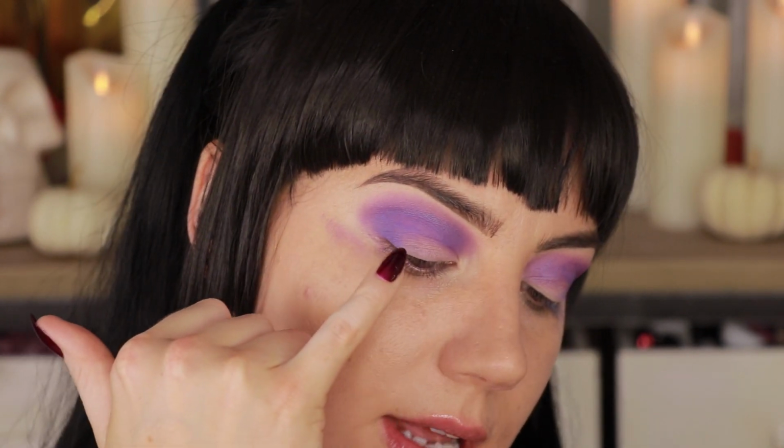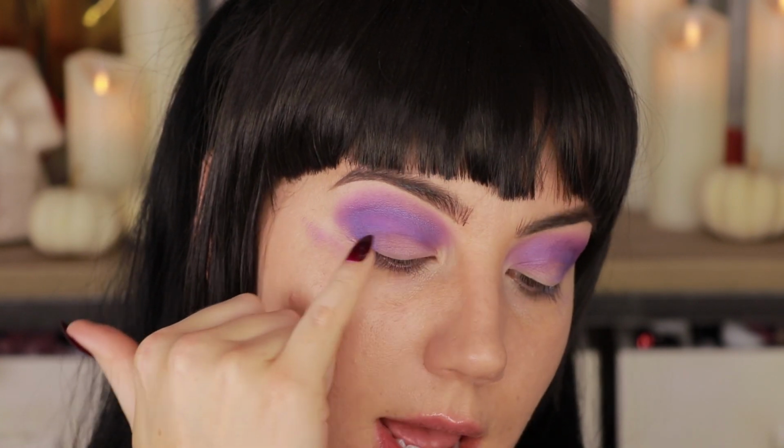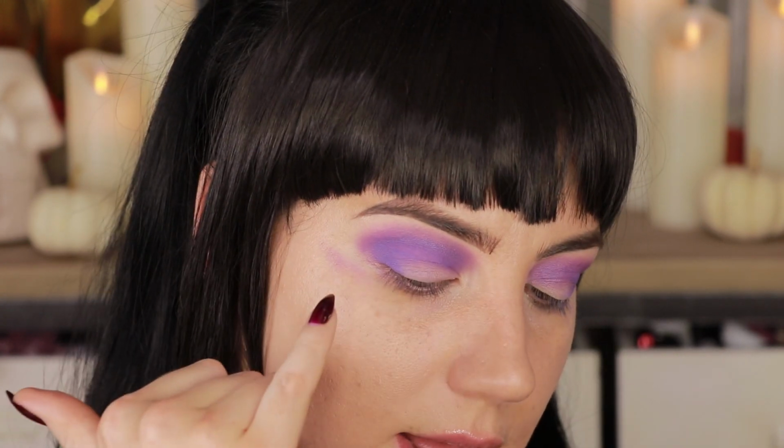I am noticing that as I'm blending this particular palette, it's not giving me as even coverage as the shades from the regular sized ones did. I didn't really have any issues with them whatsoever. This is not terrible, especially for a purple that's matte and this bright, but it takes a little bit of finagling to get it to look even.